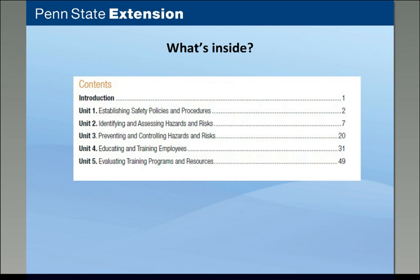So what's inside? There are 5 different units presented here, about 60 pages overall, so it's not too daunting a manual. A little bit of light reading here and there can get you a long way. This is what we're going to be taking a look at today, each one of these units. First, establishing safety policies and procedures within a company or small farm. Second, identifying and assessing the hazards and risks that are there and some of the different ways that you may not be familiar with of doing that.